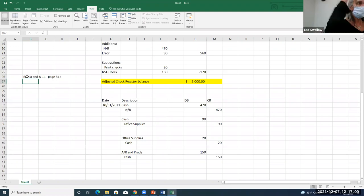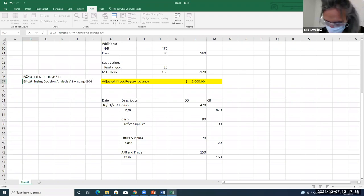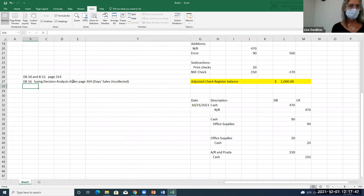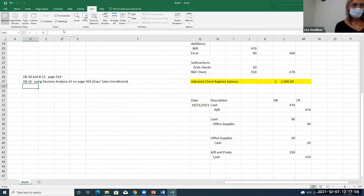Just finish strong. You got to do a bank rec. You got to do a petty cash analysis. And then the last thing that you need to do is E8-16, but I didn't get to showing you the calculation, but you can teach it to yourself using page 304. The calculation is called days sales uncollected. It's a ratio. So these are the three things that you need to do.